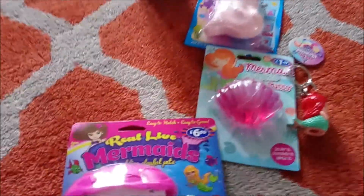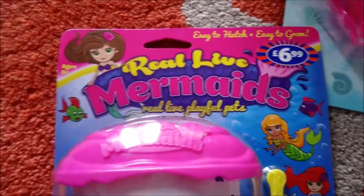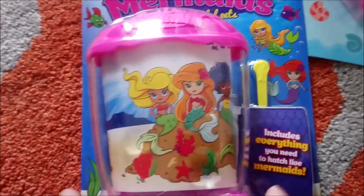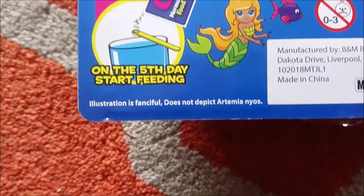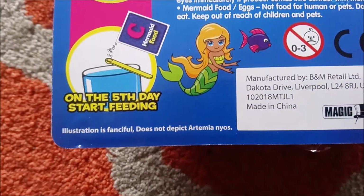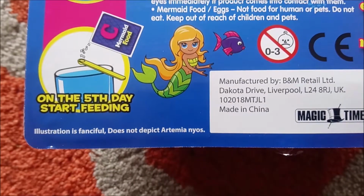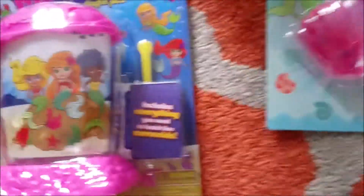Look at this. Real life mermaids. Real life playful pets. Look at that. So, I think the light, what's it say here? Look. Illustration is fanciful. Does not depict Artemanian ninjas. So, I think what they are like sea monkeys. $6.99. Next up, I look further down the aisle and there's this.